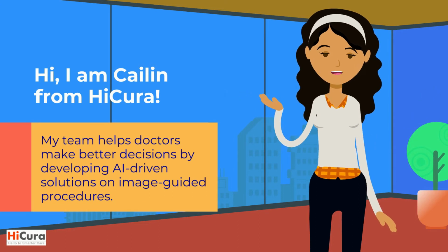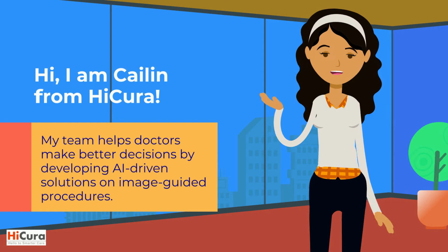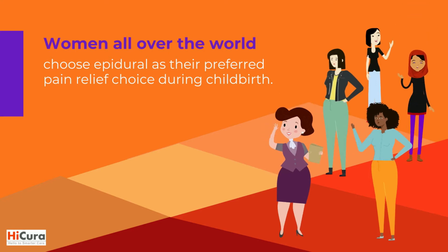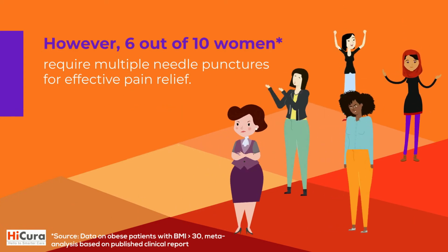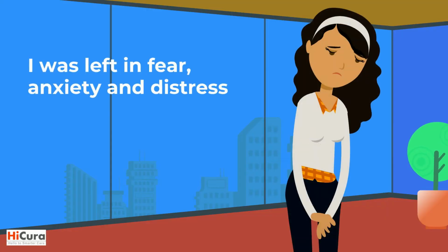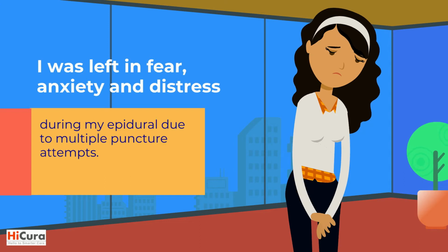My team helps doctors make better decisions by developing AI-driven solutions on image-guided procedures. Women all over the world choose epidural as their preferred pain relief choice during childbirth. However, it is surprising to know that 6 out of 10 women require multiple needle punctures for effective pain relief. Personally, I was left in fear, anxiety, and distress during my epidural due to multiple puncture attempts.